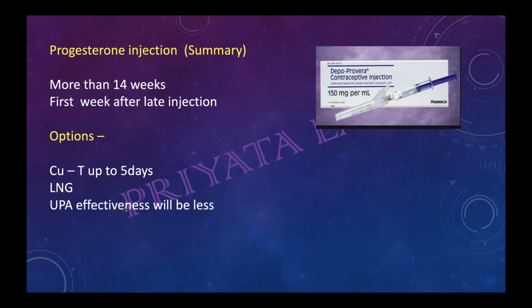One of you sent one picture last Sunday. They wanted to know about this progesterone DMPA. So this is the answer to that. If you can remember this, then your answer will be done. So after 14 days, if the patient comes with UPSI within the first 5 days, offer copper T, or otherwise LNG. UPA will be less effective, so either we will not offer it, or it will be the last line. So this is the progesterone summary. You will get a question from here, that the patient has come at 14 weeks 1 day, 14 weeks 2 days, what to do? The answer will come from these options. Is the thing clear?